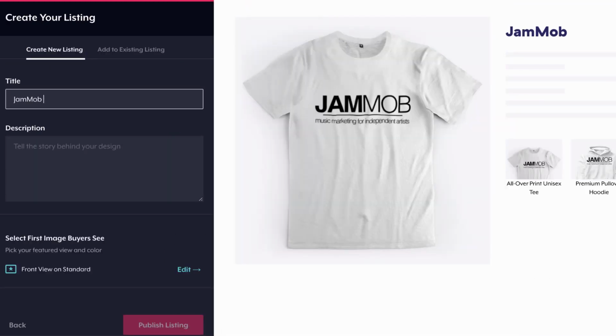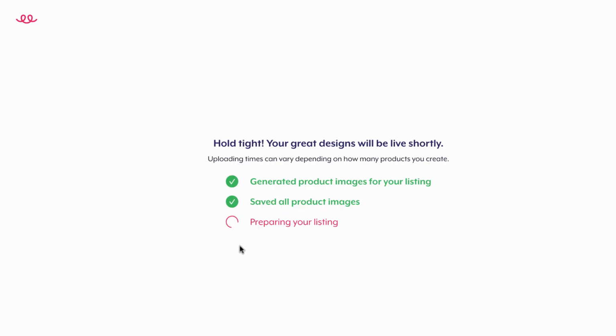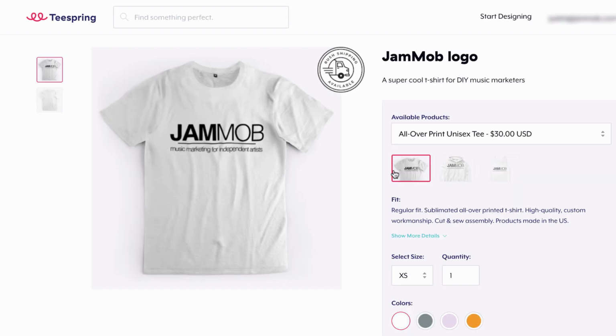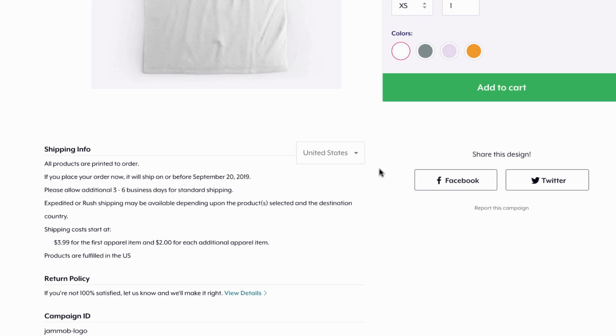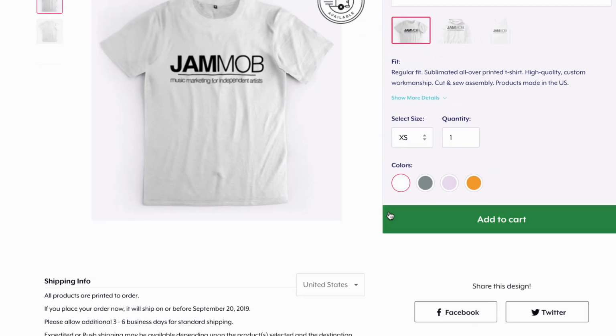Add a title and description for your listing. Click Publish, and you're done. It's that simple. Now you can add a link to your Teespring store to your current website or social media profiles, and send out an email to all of your existing fans to let them know that you have new merch available. When your fans make a purchase, Teespring will handle everything for you.